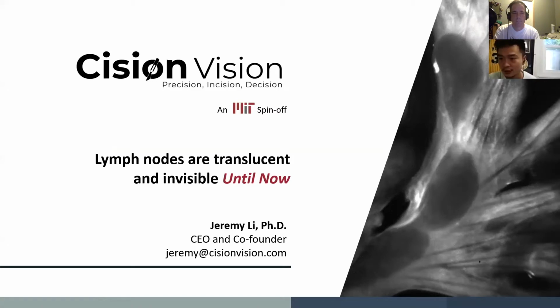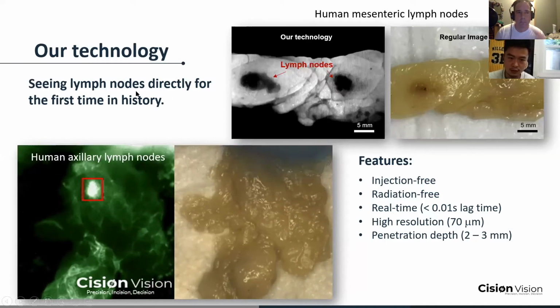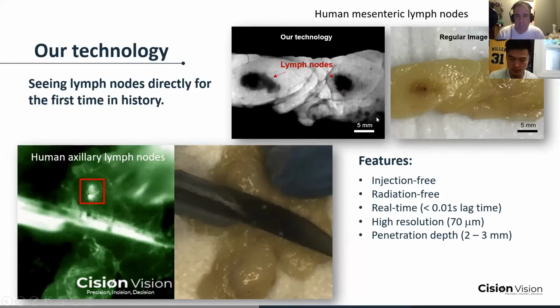As you can see in this picture, you can see the clear border between lymph nodes and fat, and also lymphatic vessels. This is a rodent mesentery, and these are mesenteric lymph nodes of rodents. What our technology can do is basically see lymph nodes as the opposite color.